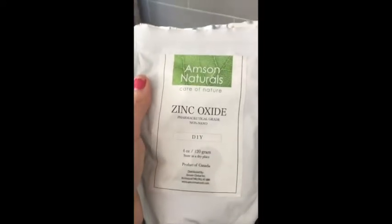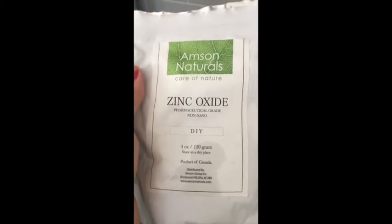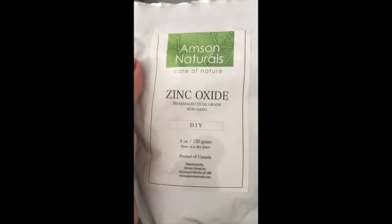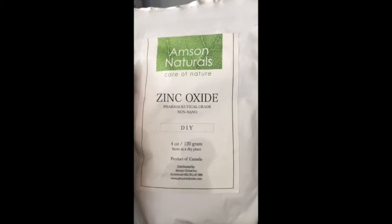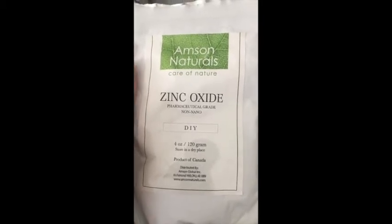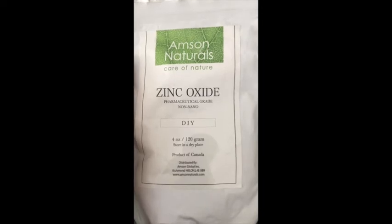Then this is really important. You really want to have the zinc oxide. Do you see how it says non-nano? You really want the non-nano zinc oxide. Non-nano means that the particles are not going to get absorbed through your skin, but they will still protect your skin against the sun. This is really, really important for you to have, and you want specifically the non-nano zinc oxide.